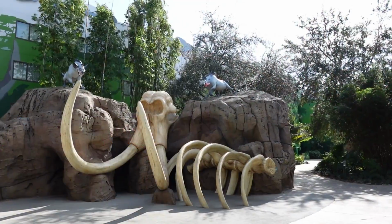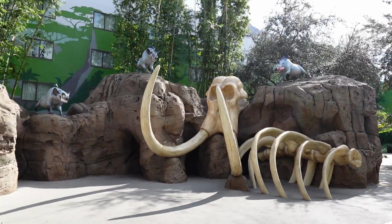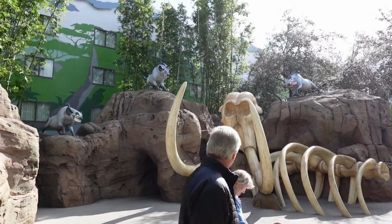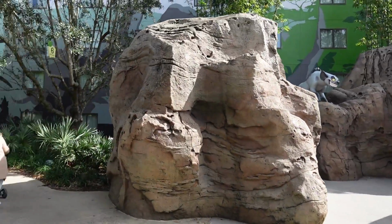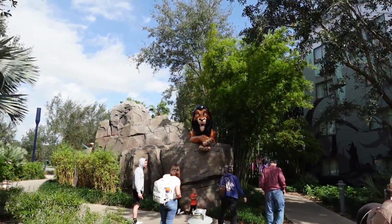As we wrap up the Lion King area, towards the rear of the hotels, you will find the elephant graveyard. And you can play in here. They have little caves, just like in Nemo. And then as you walk to your exit, you'll find Scar keeping an eye on everything.